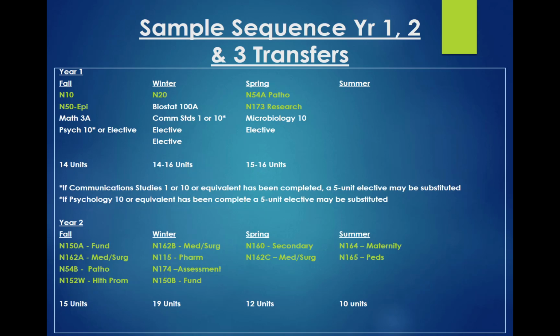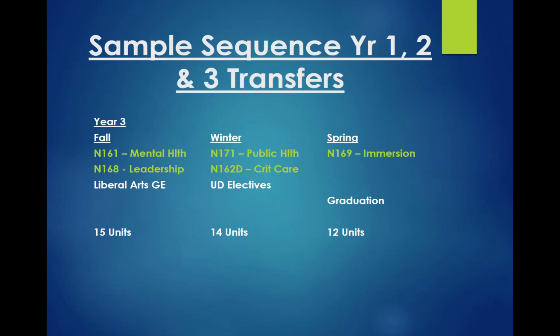Go get your BSN and then come to our master's program. Go to a Cal State. Go to a Cal State. But UCLA is close. And then come back for our master's degree. We can talk about it more, okay? Okay, yeah.